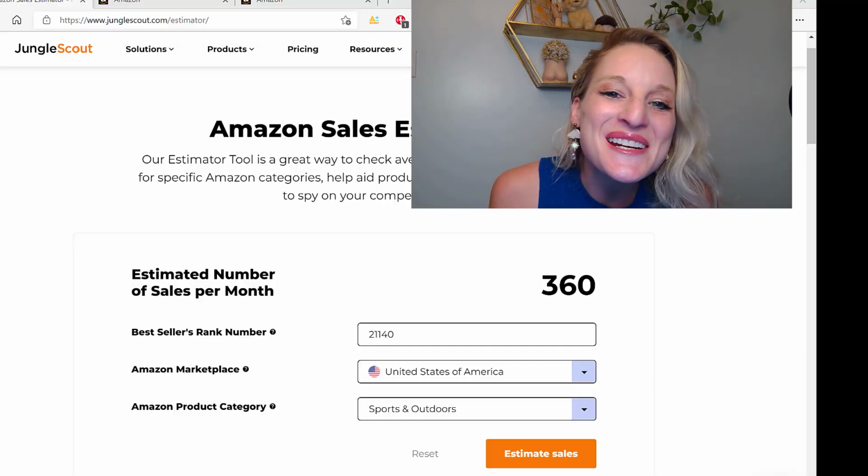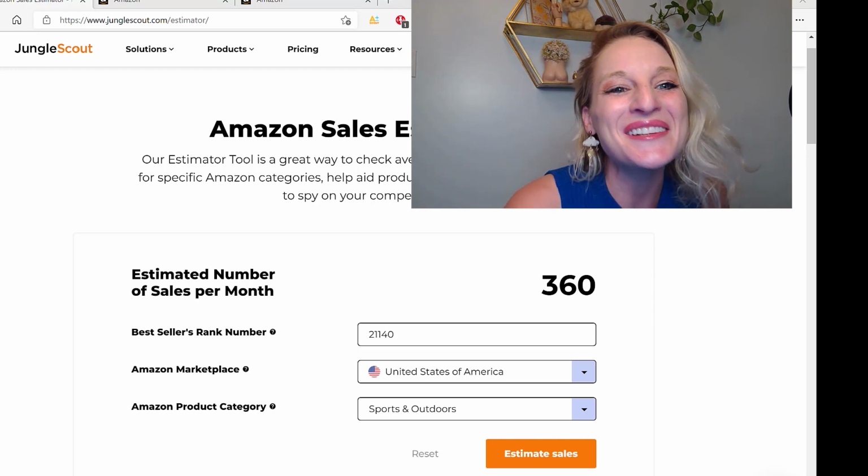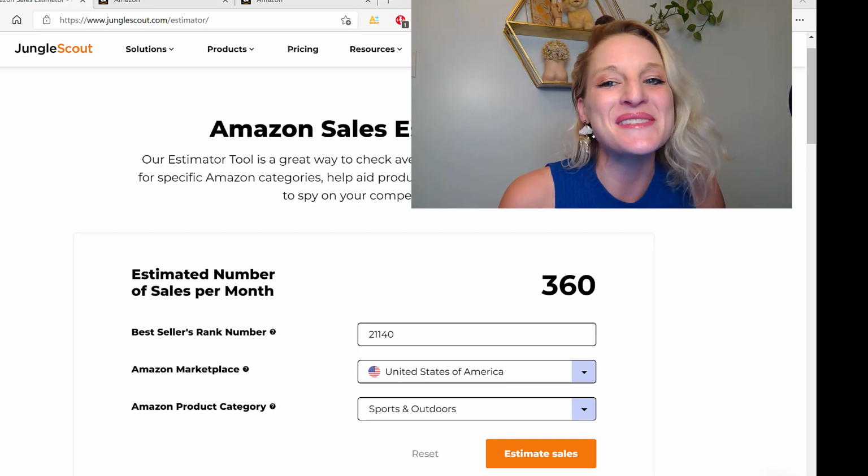There is this amazing free tool that Jungle Scout has. So let's just hop on my computer screen so I can show you how it works. Welcome to my computer screen. This is where the magic happens. So we're gonna go to junglescout.com/estimator.